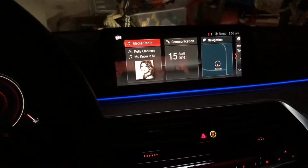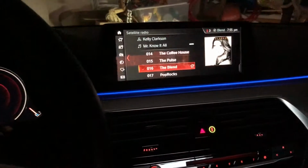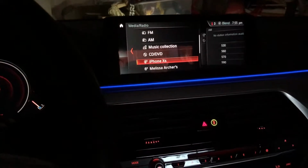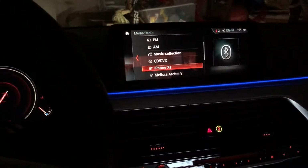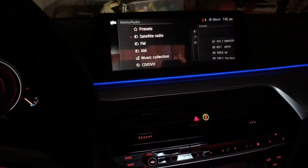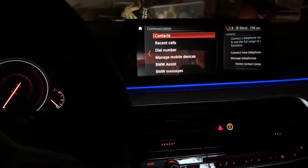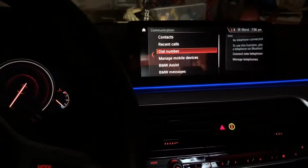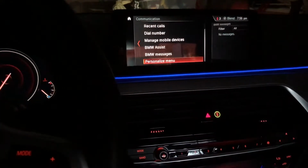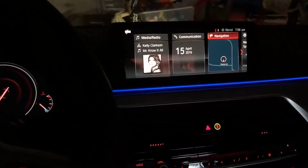So here now we have our media and radio. You can go through your satellite. Let's just go back. You have your FM, AM, your CD, DVD. I have my phone hooked up to this. Now let's go back. We can check out our communication. Here you have your contacts, your recent calls. You can dial a number. You can go into BMW Assist, messages, and you can do a whole bunch of other cool stuff with it.